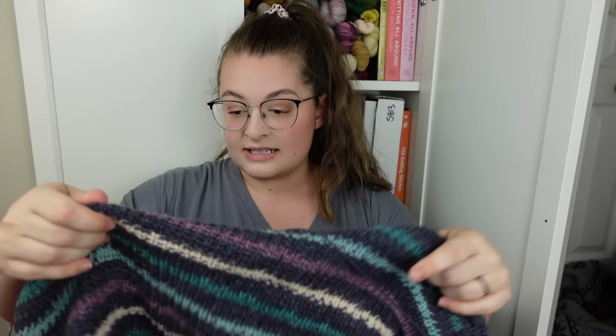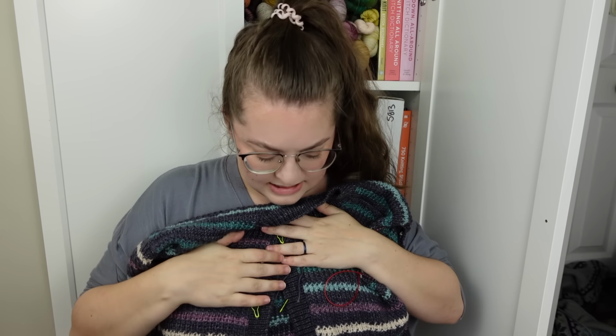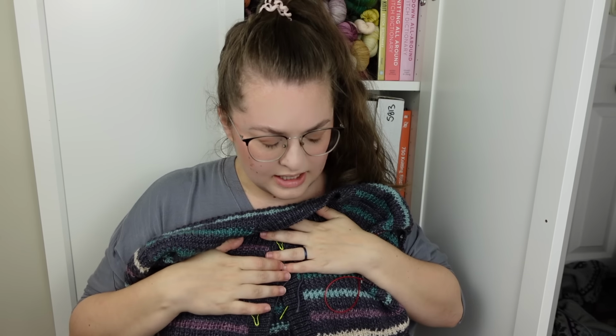This project here is my Daft Days cardigan, which I think was a project from last year. You can see I am pretty close to finishing it, and it's so cute. This is a pattern by Clow. It's, I think, a cardigan, and there's also a shawl version of it as well. But it's a really pretty textured pattern. She designed it originally for Advents, I believe, but I ended up just doing the stripes in this way.